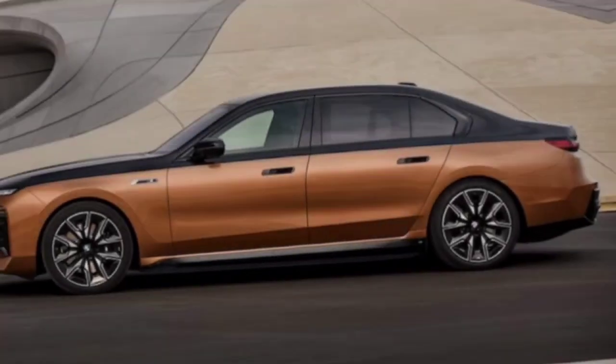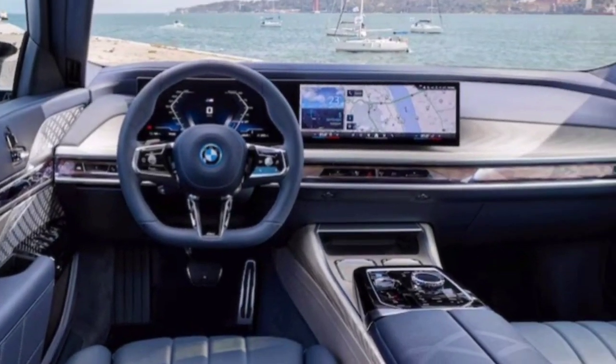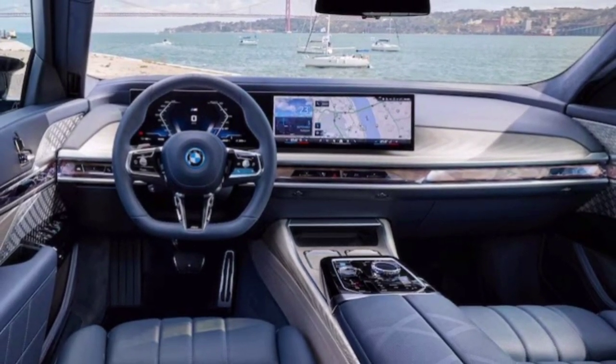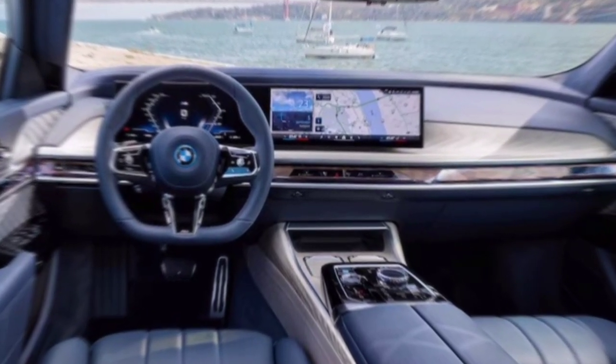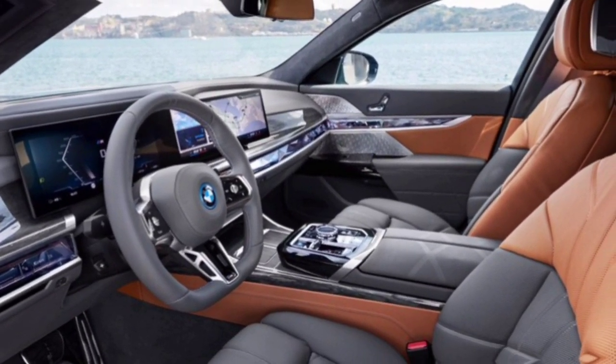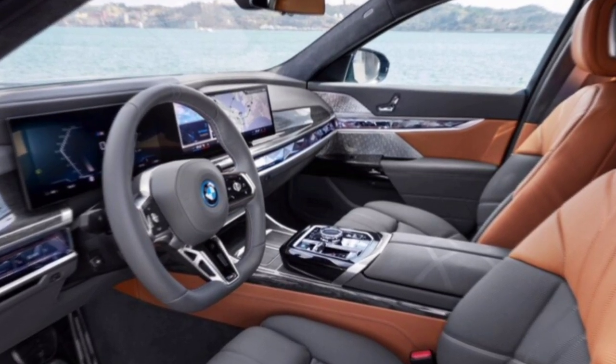So, is the 2024 BMW i7 M70 the ultimate electric luxury sedan? Well, it's definitely a contender. It's got the power, the tech, the jaw-dropping interior, and enough range to keep you worry-free. But at a starting price of $169,495, it's not for everyone. But if you're looking for the most electrifying, luxurious, and slightly ludicrous driving experience of your life, the i7 M70 is calling your name.